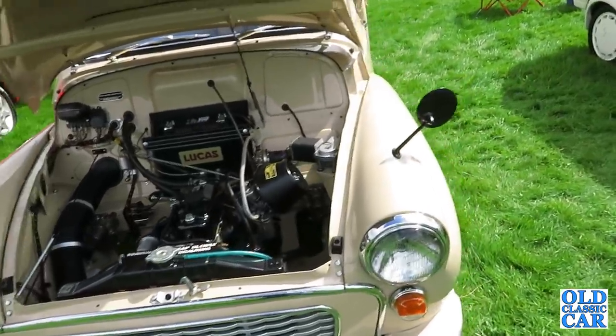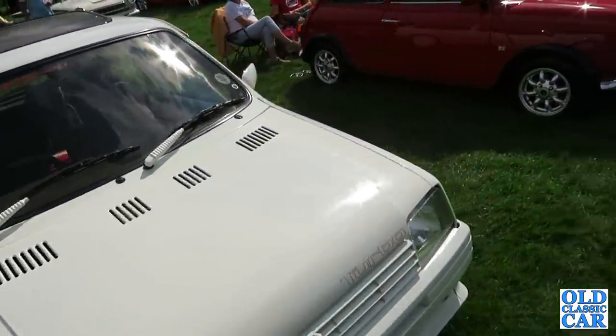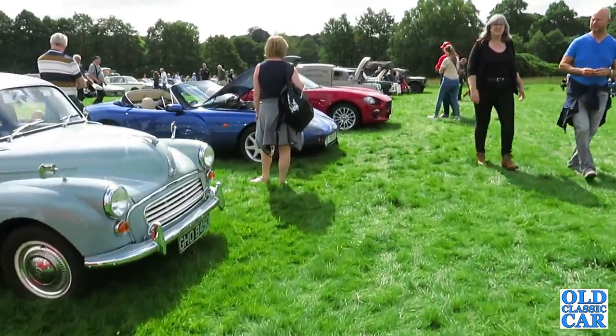Let's see what else we've got. A Metro Turbo. Modern classic, very rare. I think down there there's a Morris Minor van. Let's go and have a look at that.